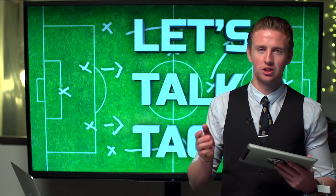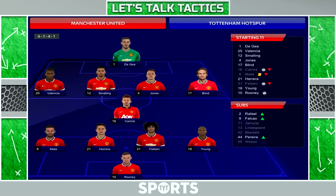So first, let's talk about Manchester United and take a look at their last formation against Tottenham. So they had a 4-1-4-1, which looks like it's more like a 4-5-1, and they brought back in Michael Carrick, pushed Blind out to left back, with Jones, Smalling and Valencia. In that, they stuck with Fellaini, even though I was looking forward to a Herrera, Mata and Carrick partnership. It did work out well because Fellaini then pushed forward.